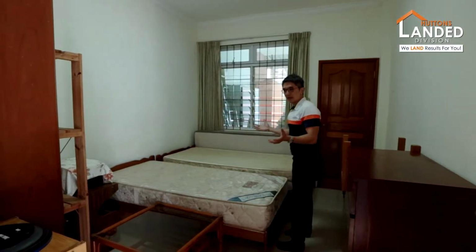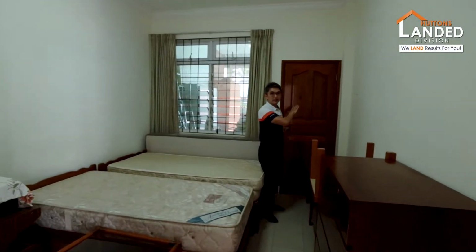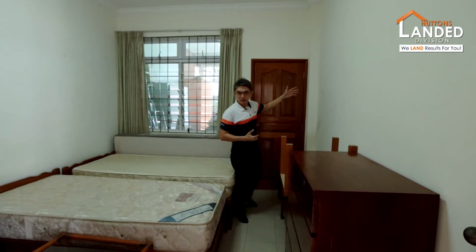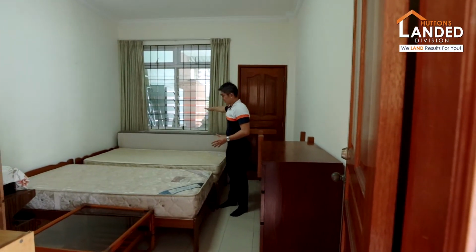You can put two single beds, or a queen size bed, not a problem. Importantly, this door actually leads to the bathroom, which we will show you at the back, right? So it becomes very convenient. And behind that is where the helper's room is. So I think it's very comfortable for any elderly to stay here, to be close to the kitchen, close to the helper, and the yard is just here.